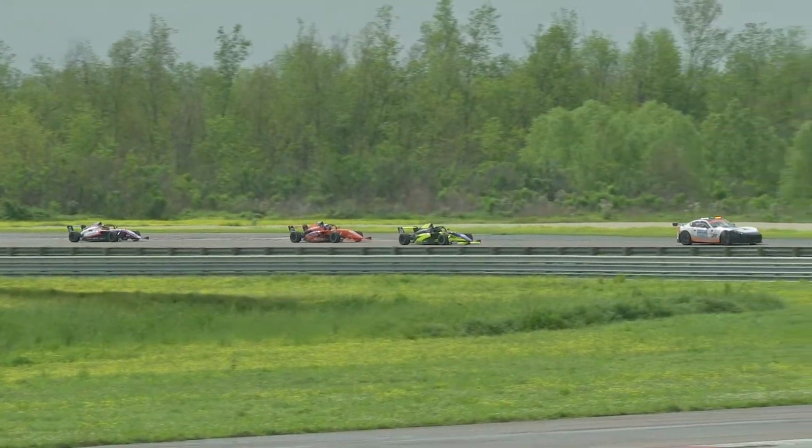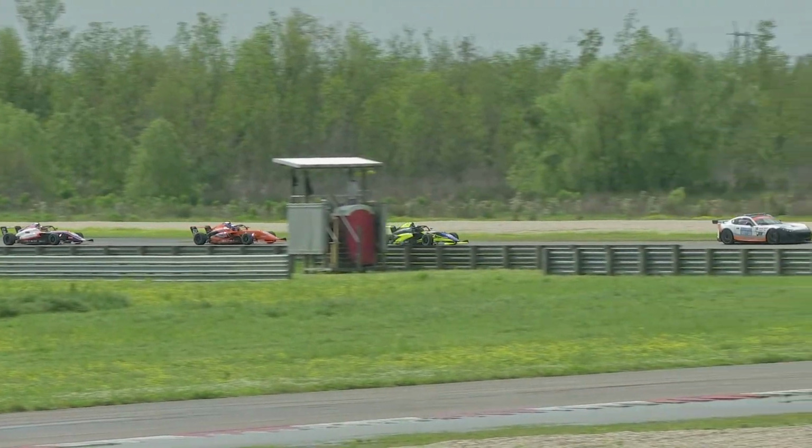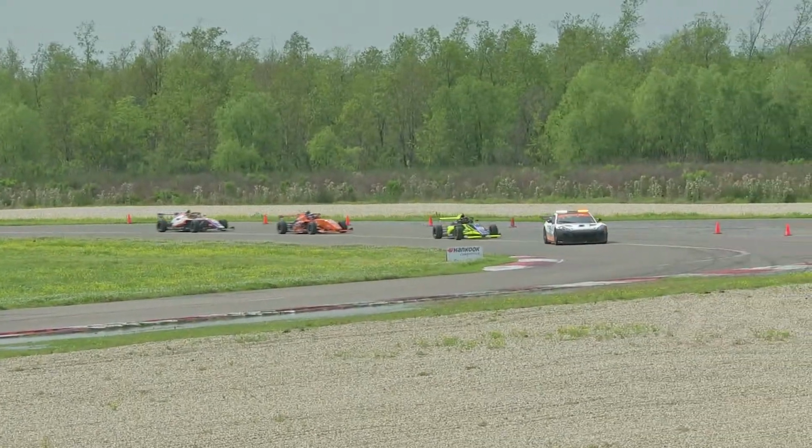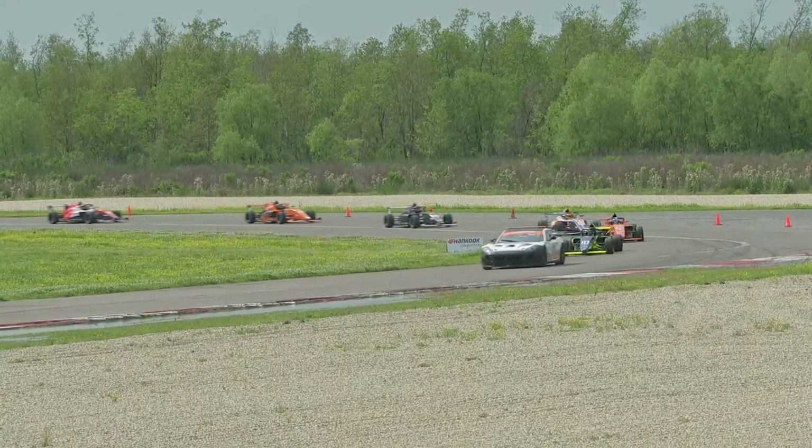So how many rounds do you have over here? I think we have seven rounds, and then 7 events, and then 3 races. Yeah, 3 races for all. Yeah, every event.